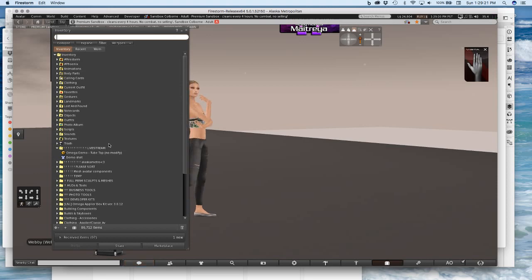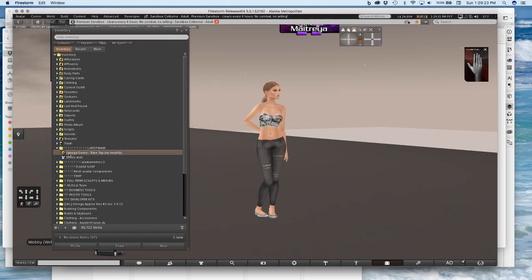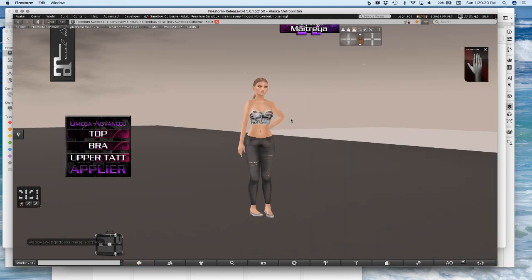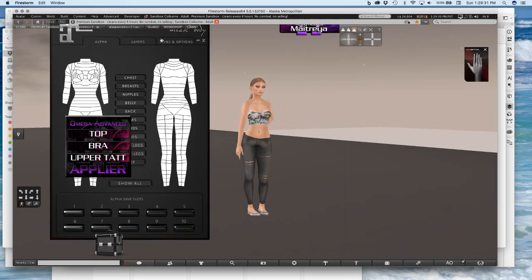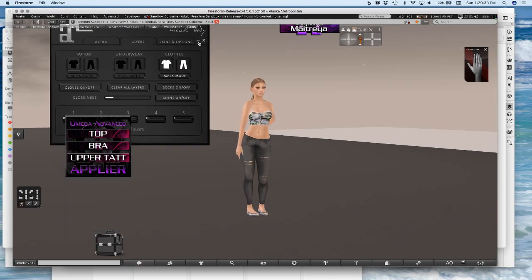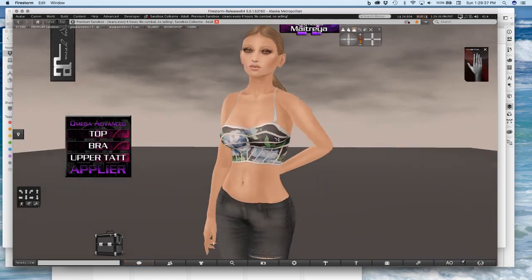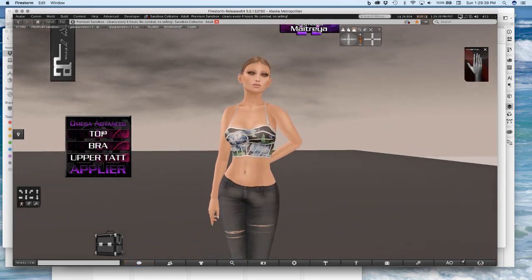So let's test it now. We've got our Omega Demo Tube Top Applier. I'm double clicking it. What that's going to do is have it as a heads up display on my screen. And what layer do I want to wear this on? What am I currently wearing? I currently have clothes on, so let's replace my floral top, which is way better looking than my tube top, with our tube top. So I'm clicking on the top button.